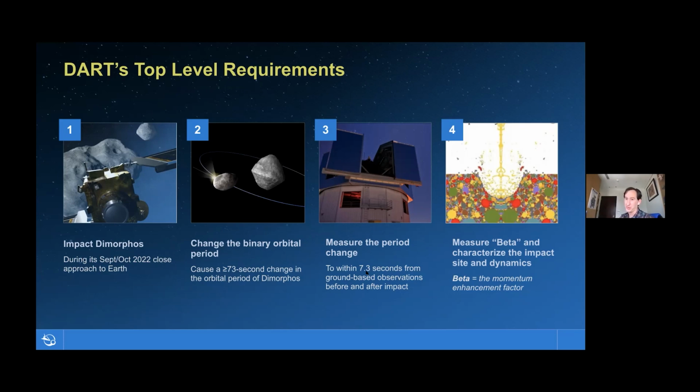And beta is what we refer to as the momentum enhancement factor, because it's not just the momentum of the spacecraft. We know the mass, we know the velocity of the spacecraft quite well, so we know that momentum in very high precision. It's not just that momentum being imparted to the satellite. It's because of this beta factor, which has to do with the way impact ejecta is removed from the surface of the body when you hit it. And so beta is a momentum enhancement that you get from ejecta leaving the surface of the body.